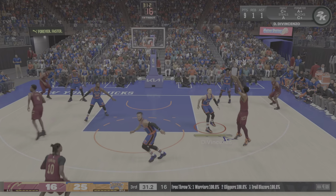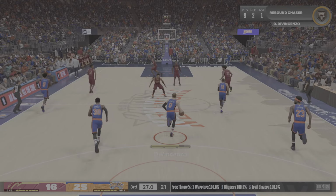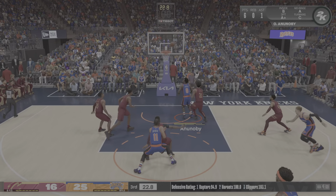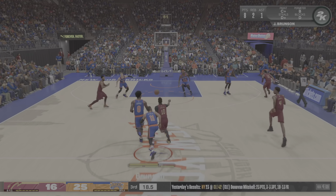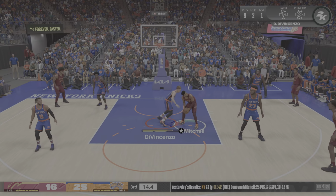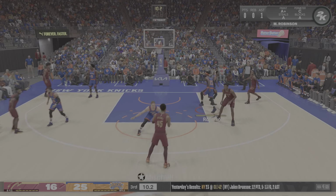Mitchell outside. Shoots over DiVincenzo. And another miss by Cleveland. New York with the ball. Right now, they're on a 9-0 run. Off target there, that would have pushed the lead to double digits. Yeah, take your time. You don't give them another possession. And hopefully that's what they'll do here. It's what most teams try to execute at this time in the game.